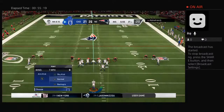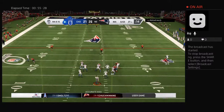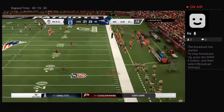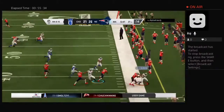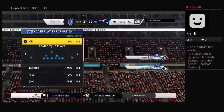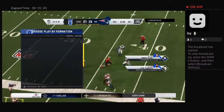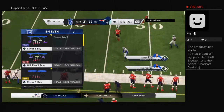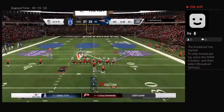Well, they bring their punter out there now as the drive goes backwards, so he's on to punt it away. And he'll get this away into the icy winter air. And take it right on the 30. 12 yards on the return that time. And the Patriots take over. New England with a first down as they begin the drive.